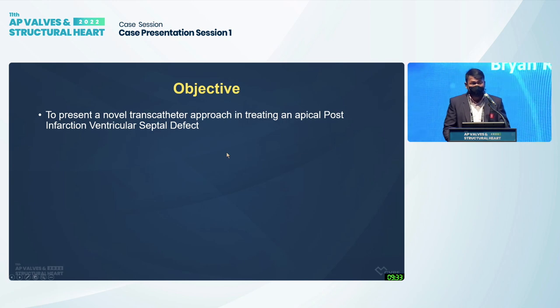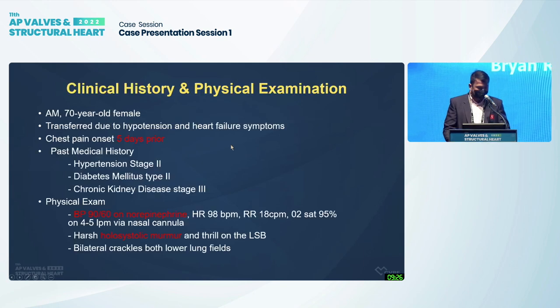Our objective is to present a novel transcatheter approach in treating an apical post-infarction ventricular septal defect. Our patient is a 70-year-old female with multiple comorbidities. She was transferred to our institution due to hypotension and heart failure symptoms. On history, she experienced severe chest pain 5 days prior, for which no consult was done. Upon arrival, BP was 90/60 on norepinephrine drip. A harsh holosystolic murmur and bilateral crackles on both lung fields were also appreciated.